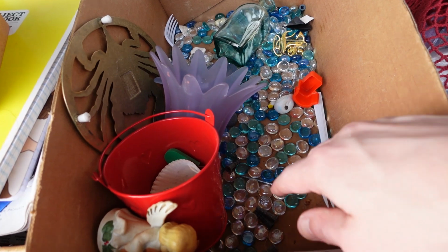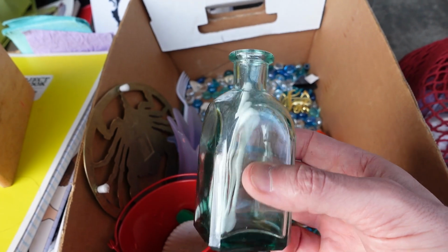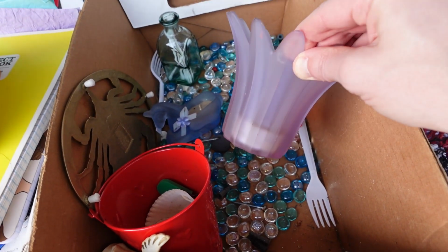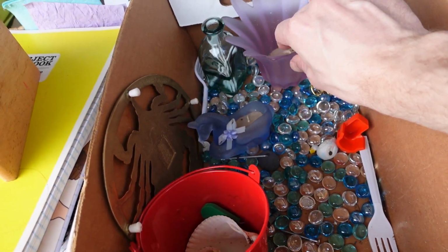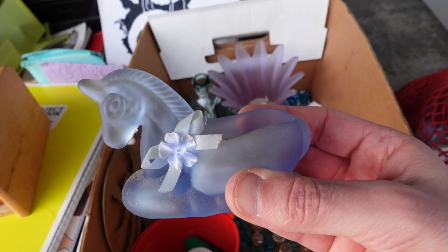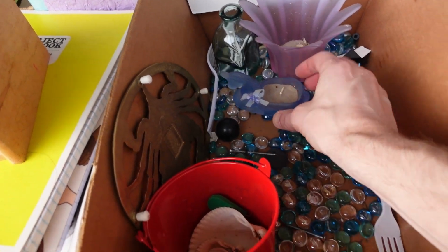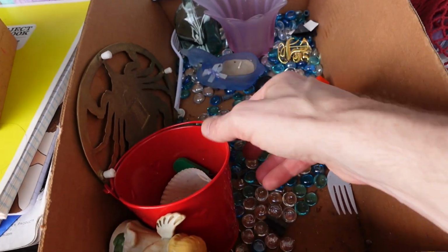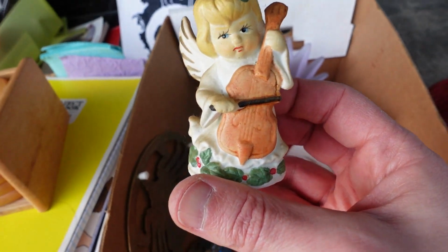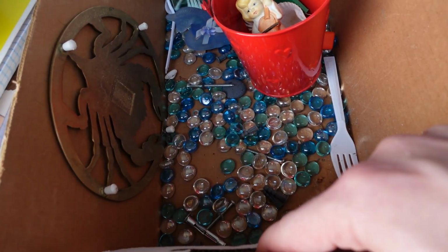As you can see, the bottom has all these glass things. This is a little Q-tip jar. So not too exciting. This might be a little candle holder, I guess. So all kinds of lot of odds and ends. They do like unicorns. We found a lot of unicorn stuff in here. Here's another unicorn item. A little candle, it looks like. Is this some sort of 8-ball? Some shells. Oh, the angel fell. The little angel playing the violin. So all kinds of knickknacks. So no gold in the bottom of this one, unfortunately.